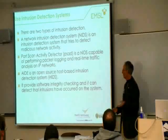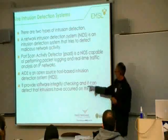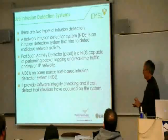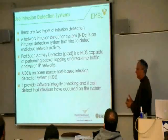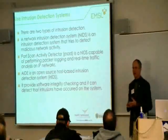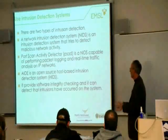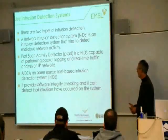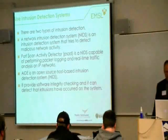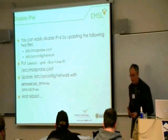How do you know if a file has changed on your system? Well, there's lots of ways you can do that. But one of my favorite ways is to use AIDE, Advanced Intrusion Detection Environment. It's like Tripwire. I prefer to think of AIDE as Tripwire Lite. It's got all the functionality of Tripwire without all of that overhead. And you get nice system intrusion detection there.